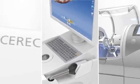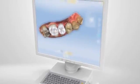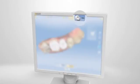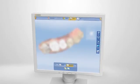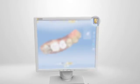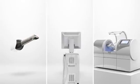Step 2. The design. The CEREC software is easy to use. You receive quality, lifelike restoration proposals that you can transfer directly to the milling unit, usually without having to rework them. The menu structure is clearly and simply organized. The feedback system and the help function provide you with additional support and ensure safety, especially for first-time users.